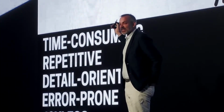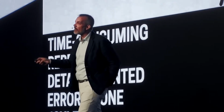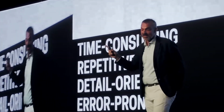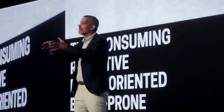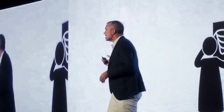And it's often work that is time-consuming, repetitive, detail-oriented, error-prone, and joyless. You know, the stuff you get up in the morning excited to do. But the robots love doing this stuff. They're great at it. We hate doing stuff like this, but the machines are great at it. So what if we let the machines focus on those things so we can do the things that we are uniquely good at?